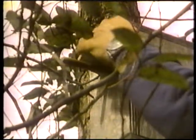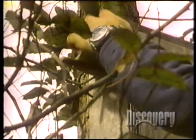Use this piece of cardboard and cover the entry hole up so that the escape one around the back.